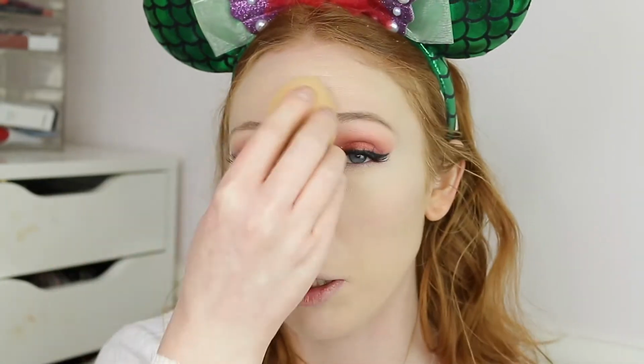I'm then going to go ahead and bake. See, this is the reason why I use a brow gel after I've done my foundation, because I tend to get powder in my brows. It's not the best look, but then I can just comb out the powder.